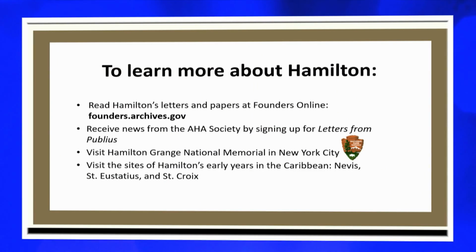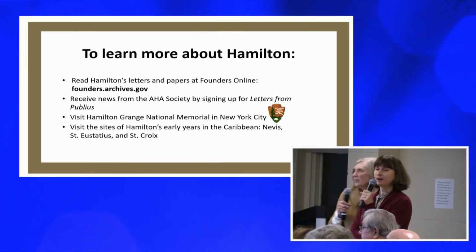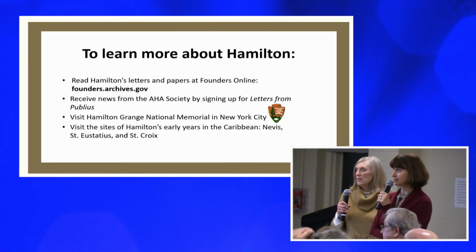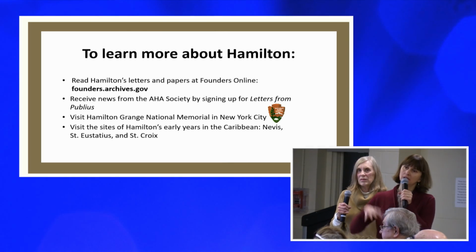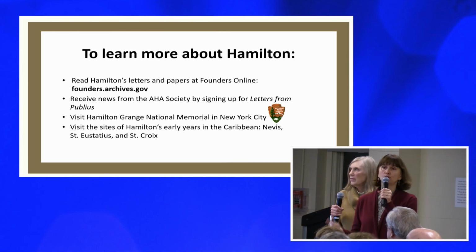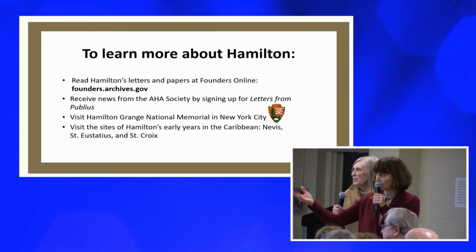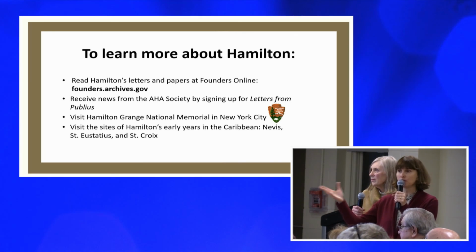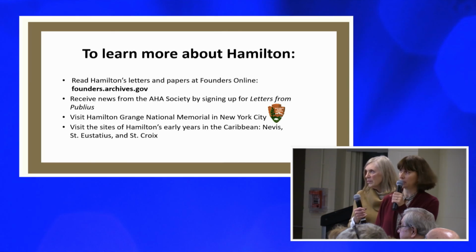We also wanted to tell you a little bit about, if you're interested, Founders Online, a wonderful website by the government. Founders Online is organized by the National Archives, and you can find the papers of an awful lot of the major founding fathers. Certainly Alexander Hamilton is there, and you can see not only letters written by Hamilton, but all the correspondence that came to him as well, and all the other founders. So that's a great place to search. You can do keyword searching and find the topics you are interested in right away.